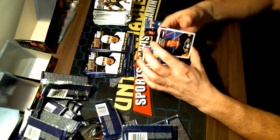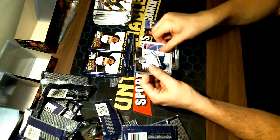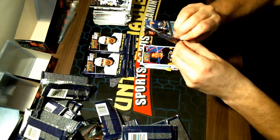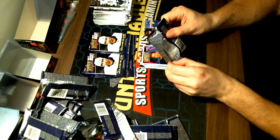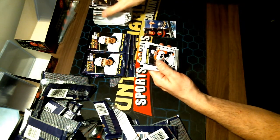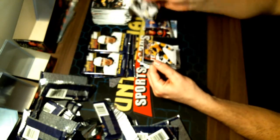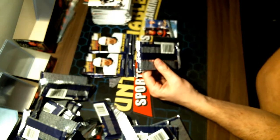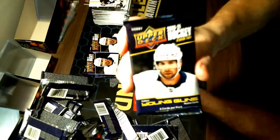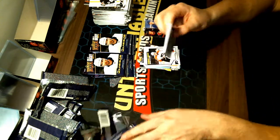Another Upper Deck Portrait rookies, this time for Pittsburgh Penguins, Emil Alarmi. Congratulations to Pittsburgh. We have a marquee rookies, Igor Zamula, for your Philadelphia Flyers. Oh, did we lose focus again? There we go. A lot better today than it was yesterday. So we got the angle back.